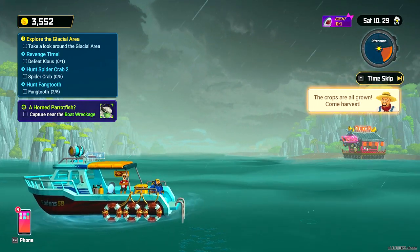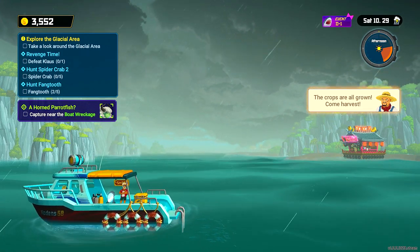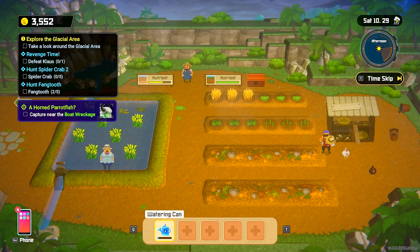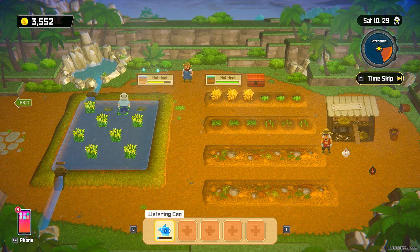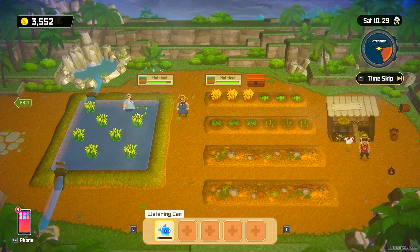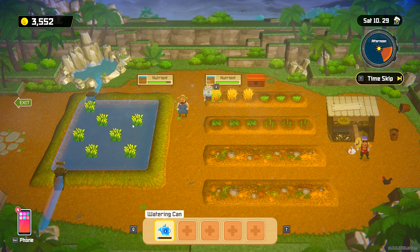The fish have been doing it. Crops are all grown. Come harvest. Fine. Oh, farmer's work is never done. How much gas we're spending on this old boat. Harvested eggs. Oh my. What is going on here? Look at this. These rice paddies. Oh no, these are... Oh my. That was a lot of weeds. And I mean, I was just here for crying out loud.